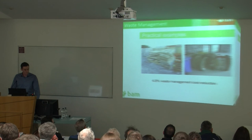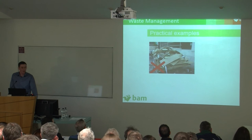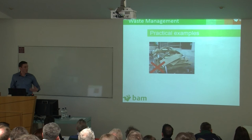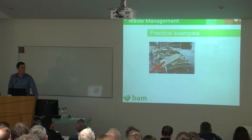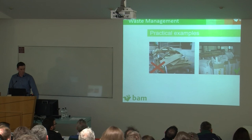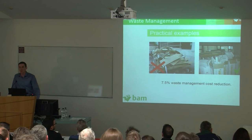Same with packaging, trying to put as many take-back schemes in place for packaging as possible, especially as there was a large furniture supplier on that project, so they had huge amounts of packaging. The building was going to be basically a walk-in building where everything was installed. And also the mechanical and electrical contractor, we got them to set up take-back schemes as well. Just an example there, they had a section of the site where they could store the cardboard while they were waiting to take it from the site. And those few take-back schemes reduced the waste management cost by a further 7.5%.